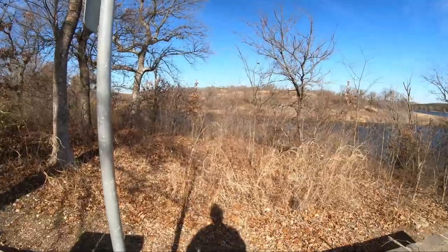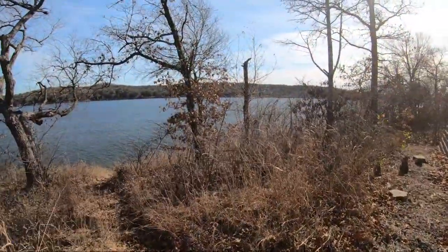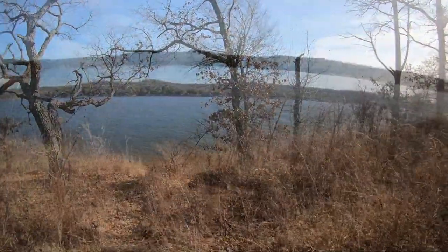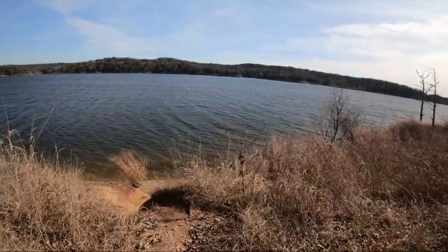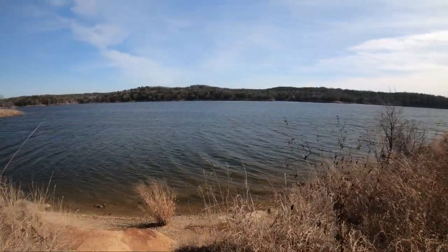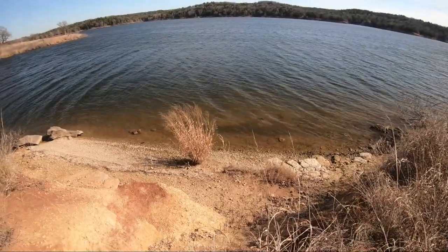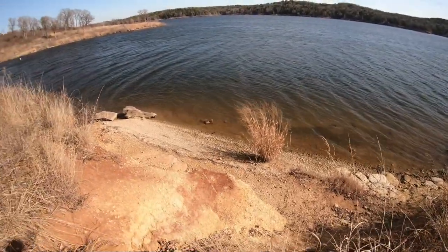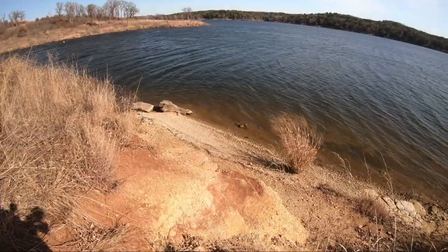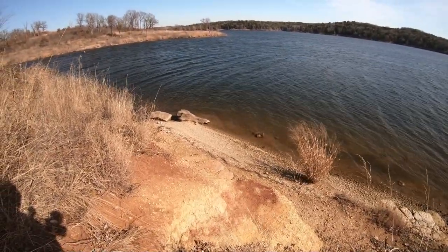See if you can get down to the water right here. Ooh, leaves are slick. I don't know if you can tell how clear that water is, but it's pretty clear. I'd say probably see about 3 foot, maybe 4.